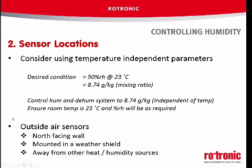Just a note on outside air sensors. If you're using them, make sure they're on a north-facing wall, in a weather shield, and away from heat sources and things, so you get the best measurements.